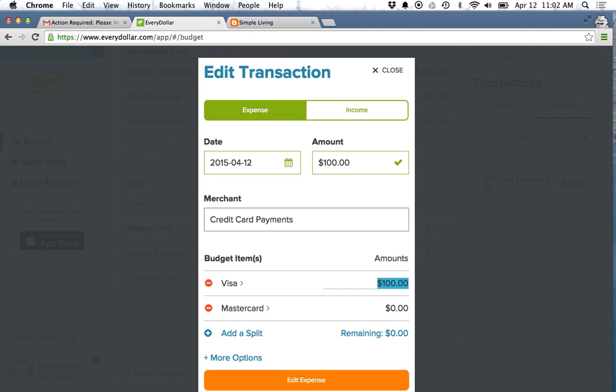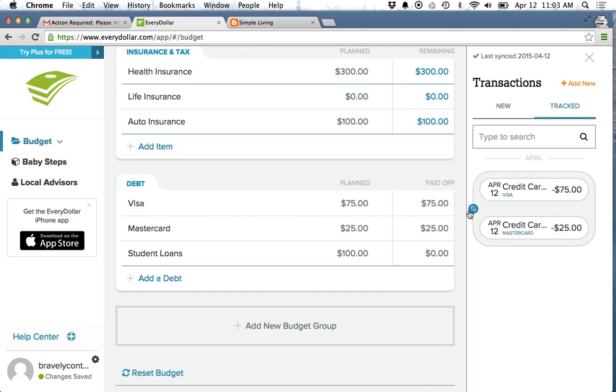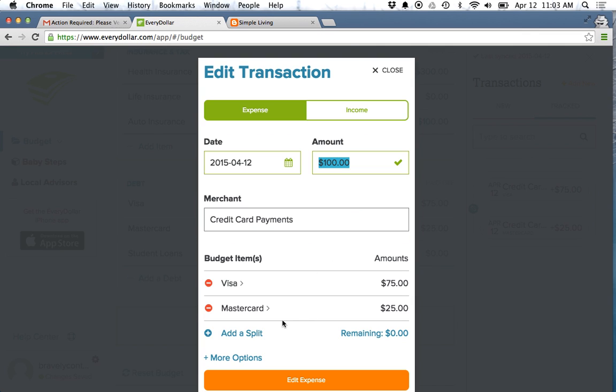So I could say just 1 penny goes to Visa, or in this case $75 to Visa and 25 to MasterCard, and poof, I have nothing remaining. So that's great. So I go ahead and do that, and now you can see that that single transaction is now split into 2. And if I want to, I can of course go back and edit it, and that's not a problem.